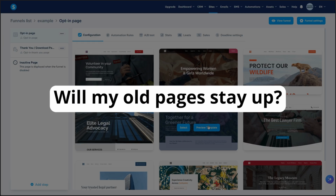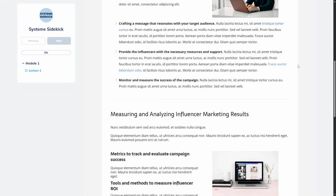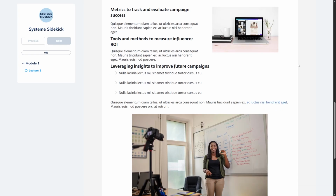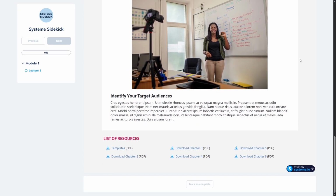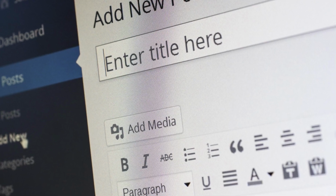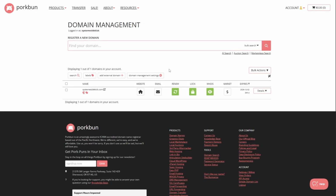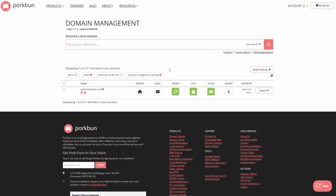Will my old pages stay up? Absolutely. Your existing business stays live on your old platform while the System.io team works in the background. You don't shut down for renovations. Once the migration is done and you've tested everything, you simply flip the switch, point your domain to System.io, and cancel the old expensive subscription.